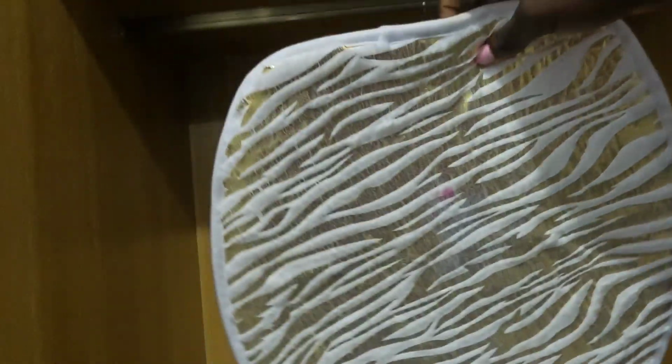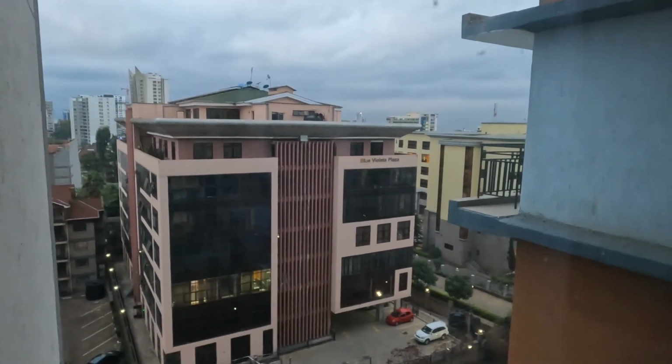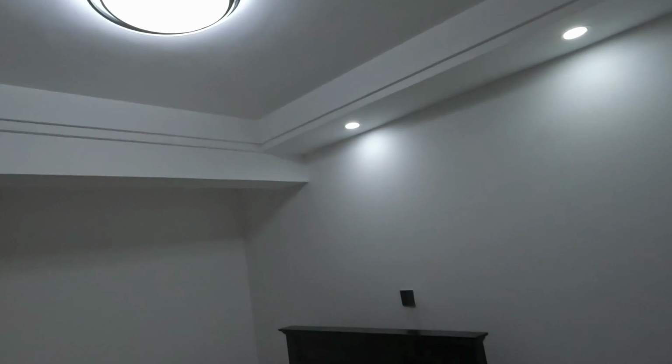Oh, what are these now? Guys, what are these? These are mats too. And how do they look? They look pretty. Wow, they look pretty, man. Then this side again, you can as well have a nice view of the city, but I like the other bedroom. That's why I chose it. Ah, there is a nice stool there. So let me take you. Oh, the light.